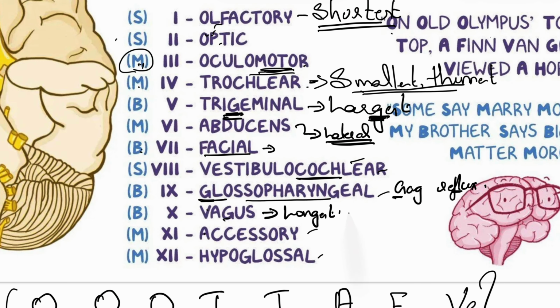Then comes accessory. Accessory nerve helps in the movement of neck and shoulders. Then is hypoglossal. We all know glossitis. What is glossitis? It's the inflammation of the tongue. So hypoglossal helps in all the movement of the tongue. It also helps in swallowing. But the gag reflex is always glossopharyngeal.